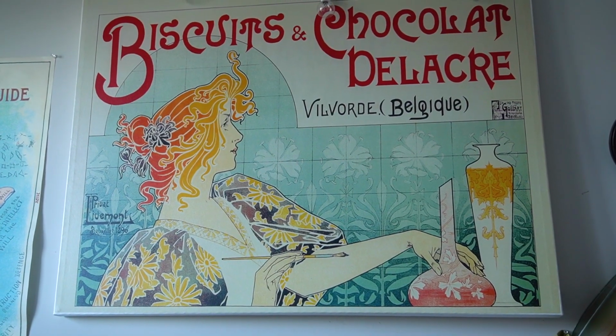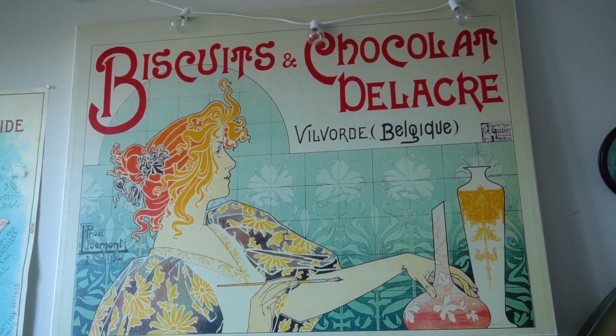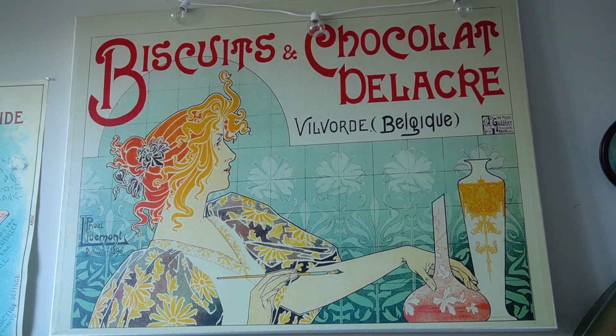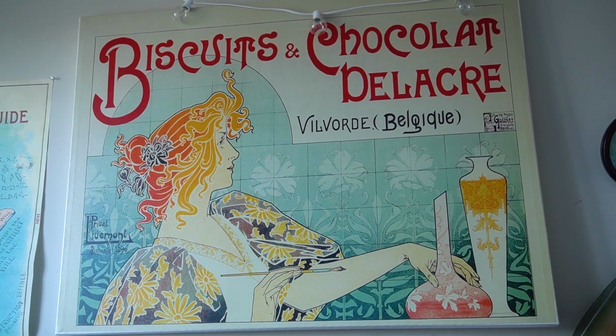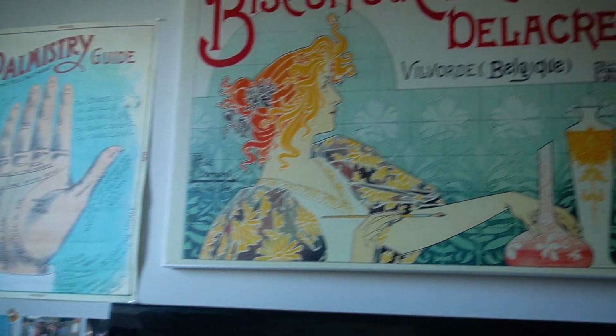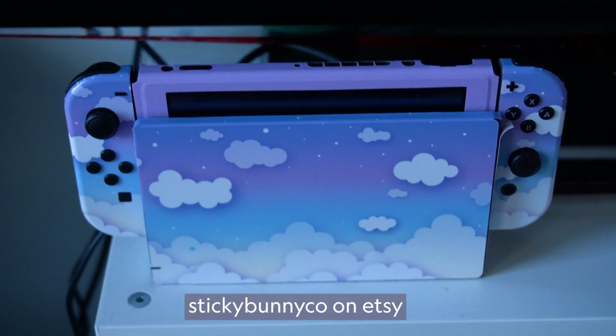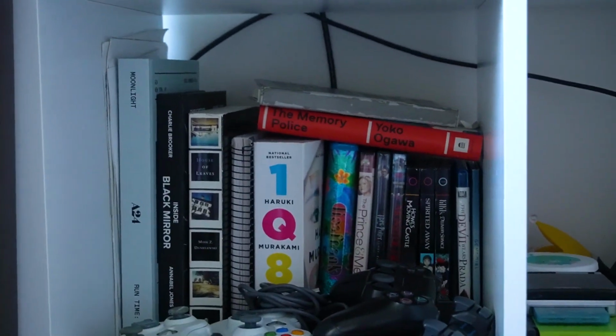So next on my wall is this print, I guess you could say. This was a gift from a friend. It was in our living room when we were roommates, and she was like, "Do you want this?" And I was like, "Yeah, sure." So it's mine now. And it matches with the aesthetic, I guess. Down here is the TV. That does not match with the aesthetic. I would definitely want to get a white TV to match with the rest of my stuff. This is my Switch. Right now I can't remember where the skin is from, but I'll probably put it up if I remember. And then here's my bookcase.